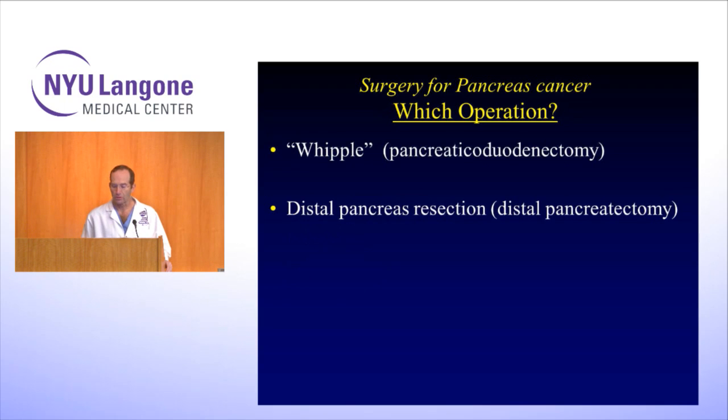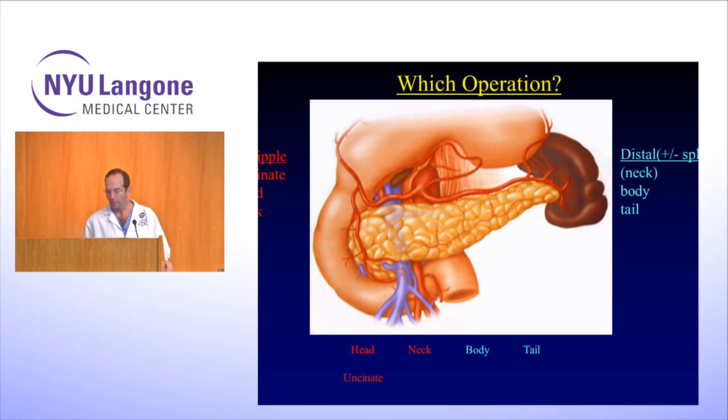The operations that we do, you may have heard about something called the Whipple operation. That's where we take out the head of the pancreas, and I'll show you a picture in a second. Sometimes we'll take out the end of the pancreas, or what we call a distal pancreatic resection. So depending on the location of the tumor, in red here you see tumors that are either in the uncinate, in the head, or in the neck of the pancreas. And very commonly those tumors are handled with the Whipple operation. We have to take out this area here.